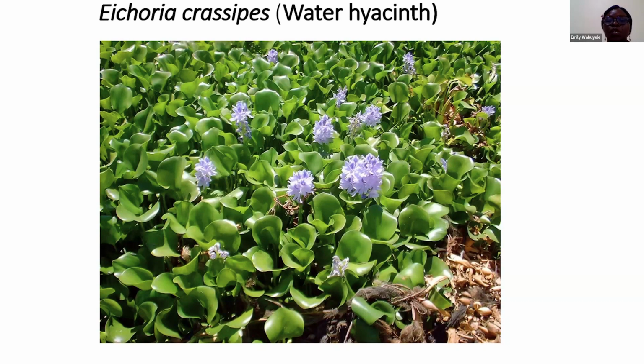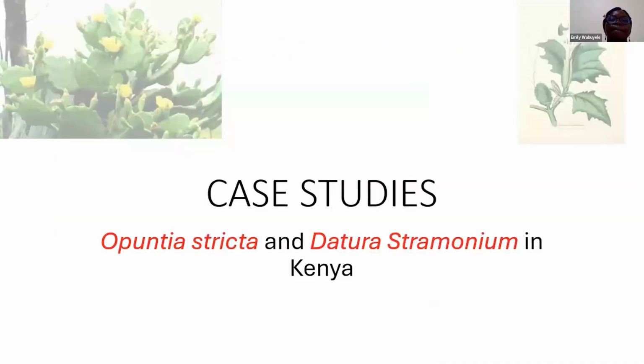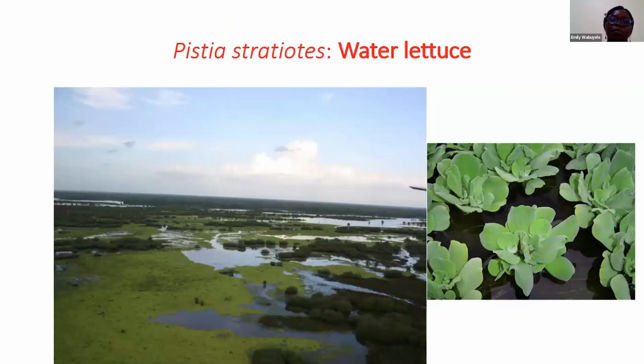People are using it for all sorts of basketry, etc. And I have seen people selling it around Nairobi and other places. Pistia stratiotes, the water lettuce, is also here. So those are some of the invasive plants that we have. And they are on the list that I showed, 120 species that were documented to be invasive by the year 2012, I think.